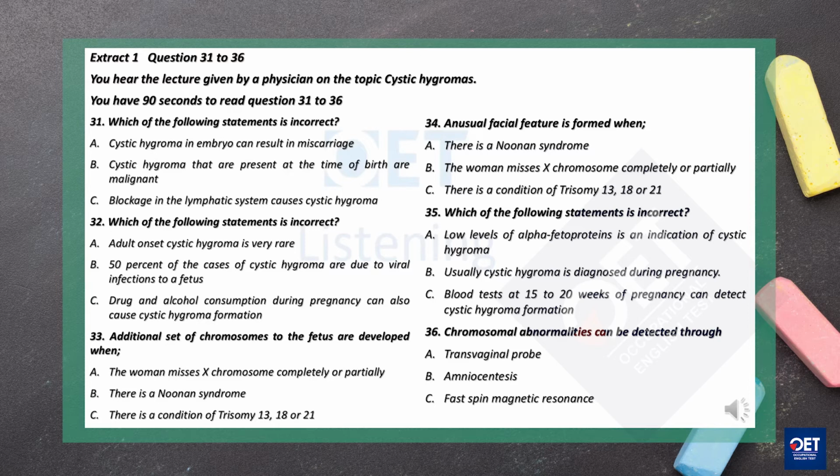Trisomy 13, 18, or 21. These conditions cause the embryo to develop an additional set of chromosomes that produce a variety of congenital abnormalities, including intellectual disability. Depending on the location of the cysts, the symptoms of a cystic hygroma may vary. Some children may not even experience any symptoms other than its growth.